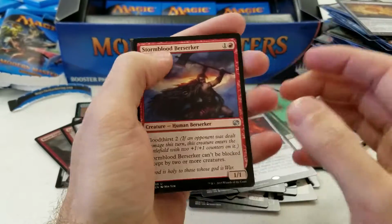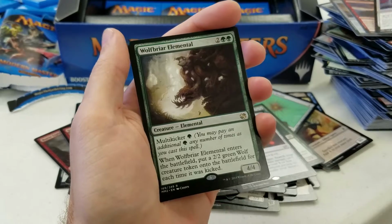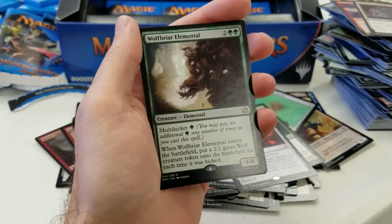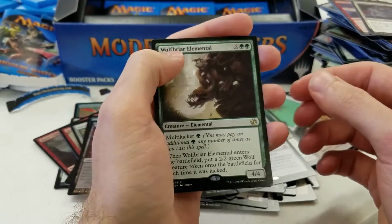Stormblood Berserker. Restless Apparition. It looks so restless. Why can't you rest? And a Wolfbriar Elemental. Multikicker 1. Put a 2/2 green Wolf for each time it was kicked, so you can get a lot of wolves with it. So, it's okay. You get a lot of creatures out. Once again, great for Ascend.